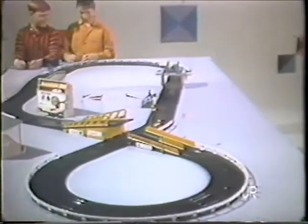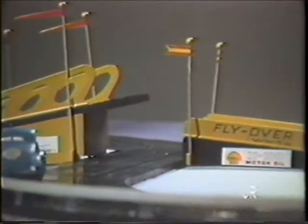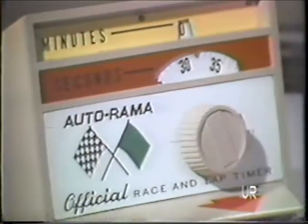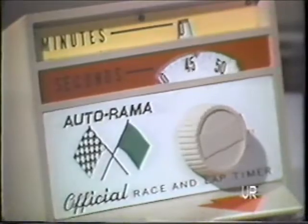And this is just the beginning. The action, the go, the fun of miniature racing with a completely new full line of Autorama accessories featuring the exclusive new Gilbert Jump Chicane. Watch. In slow motion, it's up and go. And check these accessories. Gilbert's official automatic timer, controlled by the car.